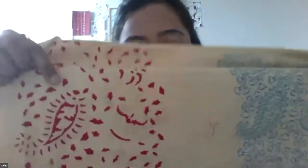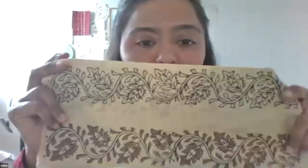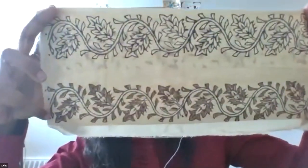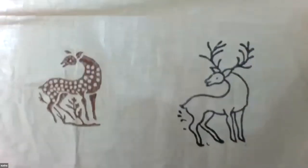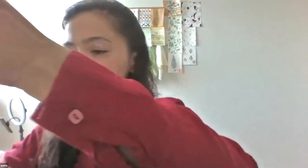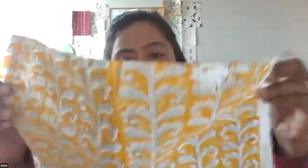This is the outline, this is the filling, and then there's another filling to complete this design. So there are border blocks like those. Those are bigger all-over blocks. There are border blocks. And there are some blocks which can be used as an outline and a filling, both put together like this. And also done some color studies.